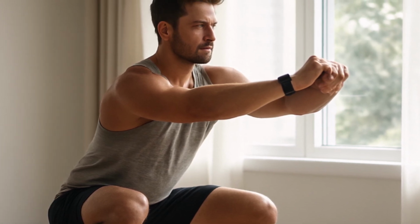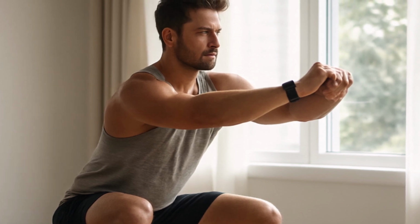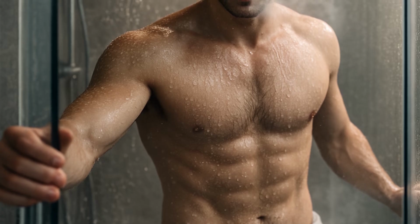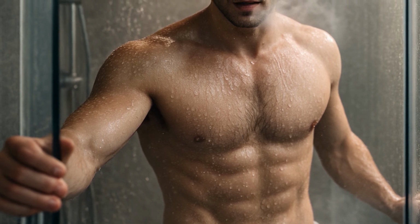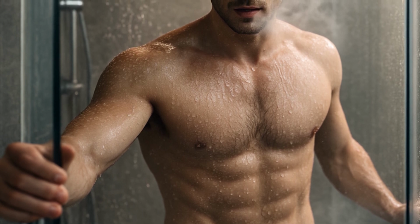Improved sleep quality, which is often reported by people who practice grounding, further enhances metabolic efficiency. Deep, consistent sleep allows the body to reset insulin sensitivity, regulate appetite hormones, and repair mitochondria. All of these changes support a smoother, more responsive metabolic system.